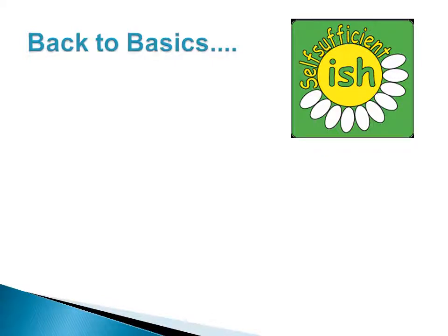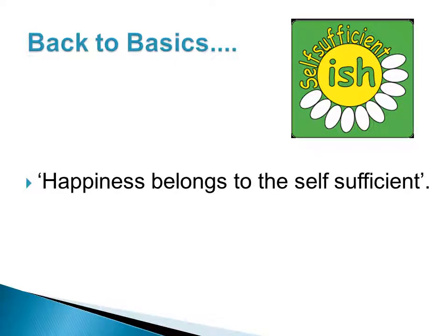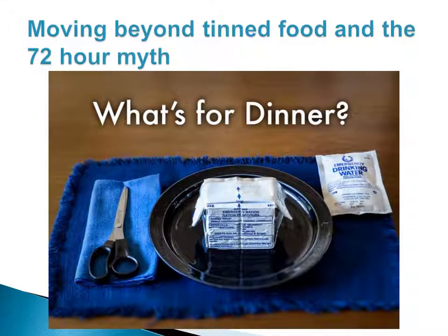Back to basics. How to be self-sufficient-ish. Happiness belongs to the self-sufficient. Aristotle, old wisdom that still rings true. Moving beyond tin food and the 72-hour myth. This will keep you full for a while. But what about when your 3-day supply runs out?